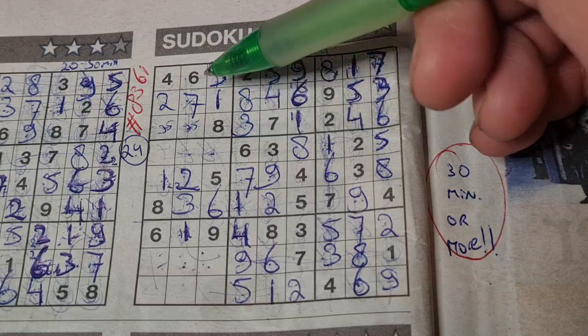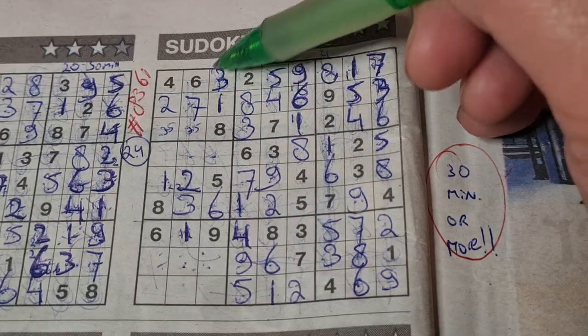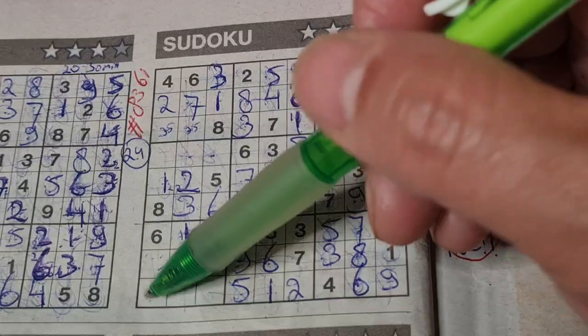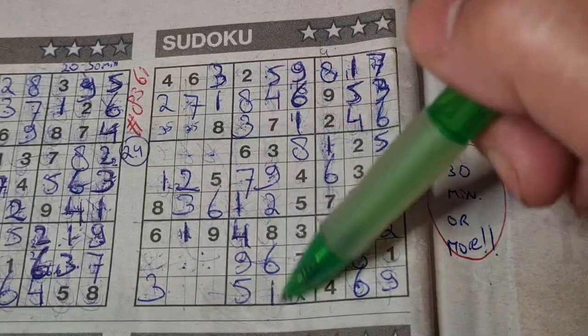Alright, and now, let me see. 3 in this column, 3 in the second column, so the first column. The only 2 places left for 3 should be here or there. We have 3 in this row, no 3 there. 3 should be there. 2 numbers left now in the last row for numbers 1 and 2.